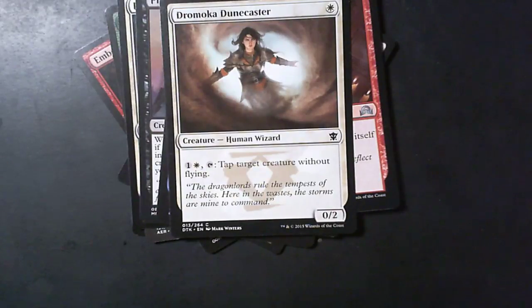Thank you, Phantom. You're going to take the role of my advisor this stream. Surge cost means you may pay a cost rather than pay this spell's mana cost. Wait, what? You may pay the surge cost rather than pay this spell's mana cost as you cast the spell, if you or one of your teammates has cast another spell this turn. Oh.